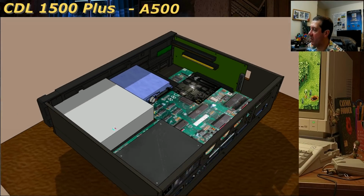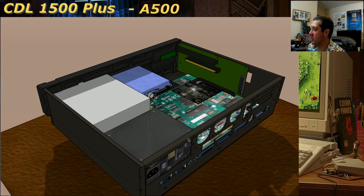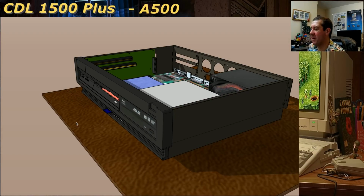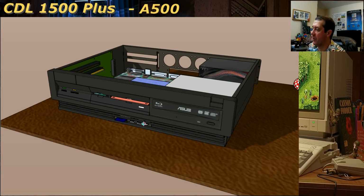Right, so what else is there from the 500 I haven't shown? Obviously the LEDs. Oh, I suppose, the keyboard. If you remember on the original, probably don't remember actually, but the original Checkmate 1500, it had an external keyboard.